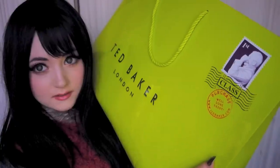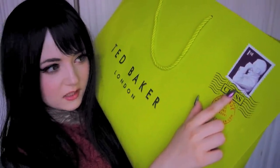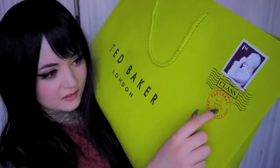Another reason is that I can't spend so much money, but I still like to choose quality over quantity. So this is the huge shopping bag, which looks like a lime green envelope. On the other side of this bag, there is a mark with a man on it who has a raging headache and first class. Well done, enjoy. But instead of a letter, inside this bag is our super cute clothes, which I'm gonna show you now, so stay on and watch.